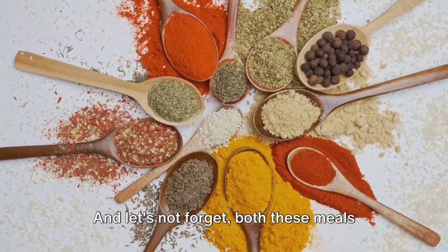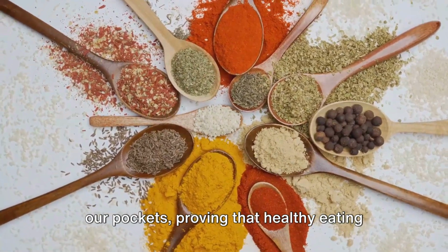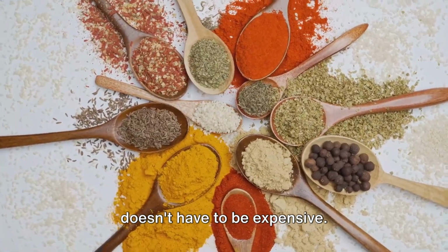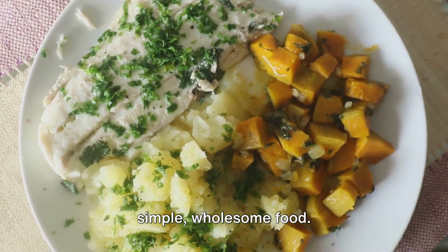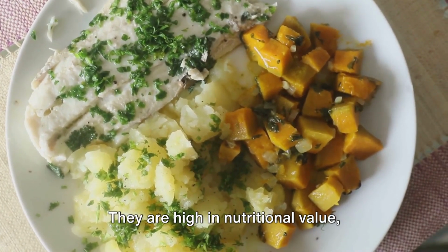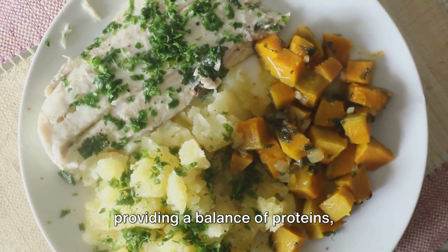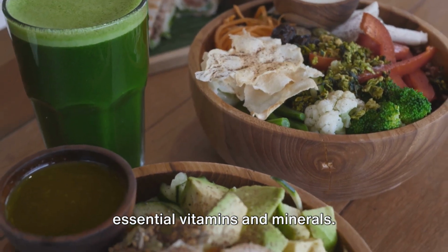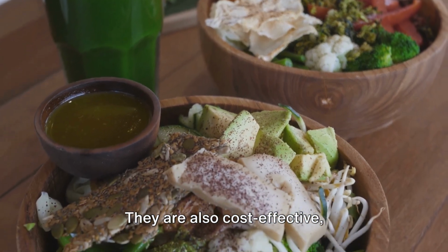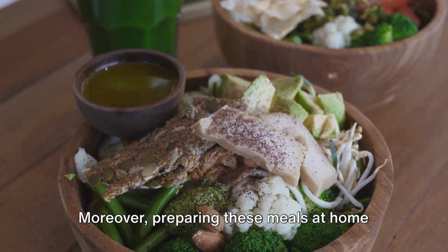And let's not forget, both these meals came together without burning a hole in our pockets, proving that healthy eating doesn't have to be expensive. Both these recipes highlight the power of simple, wholesome food. They are high in nutritional value, providing a balance of proteins, carbohydrates, and fats, along with essential vitamins and minerals. They are also cost-effective, demonstrating that you can eat well without spending a fortune.